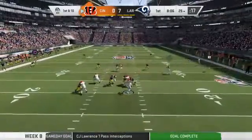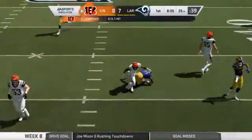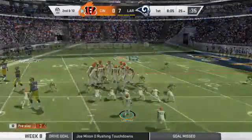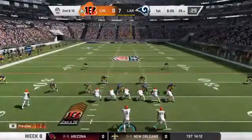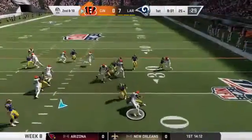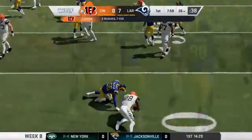Throwing after the interception, Lawrence. And that's going to be incomplete. Too tough to hold on to that one. It's second down. There's a lot of contact going on there, and in the end, unable to keep 2 hands on the football and bring it into his body. Everything looked pretty good until the finish. Now Mixon. And not much to speak of. Call it a 1-yard gain up to the 26.